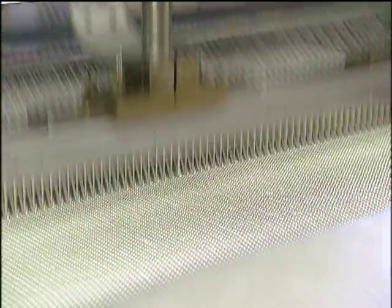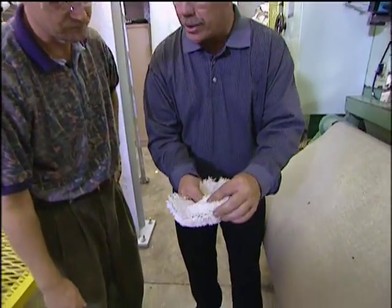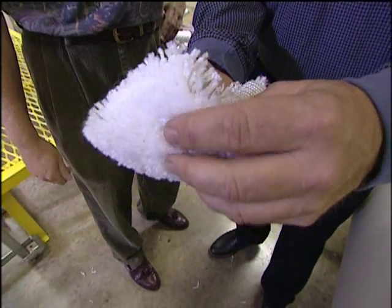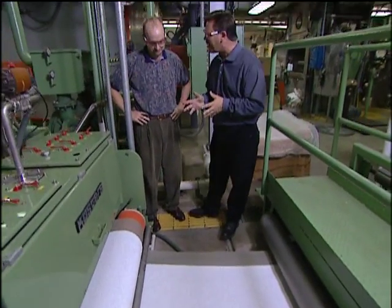So more needles mean more stitches, which means I can make a heavier weight carpet. That's exactly right. Now, this is basically a primary backing material, and what comes out the other side of this is something that looks very similar to the finished product, carpet. Exactly. And then this will get a secondary backing, which makes it a little stiffer and heavier. That's right. So, Jack, how do you dye carpet?